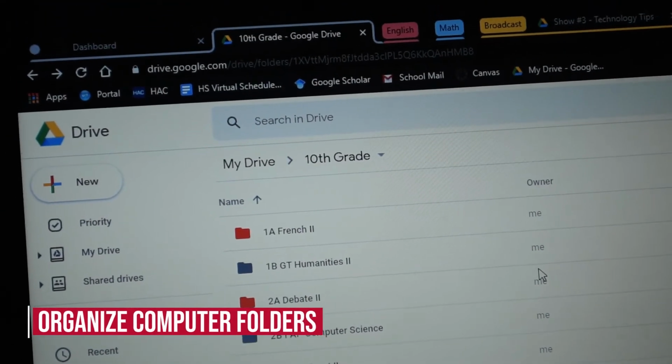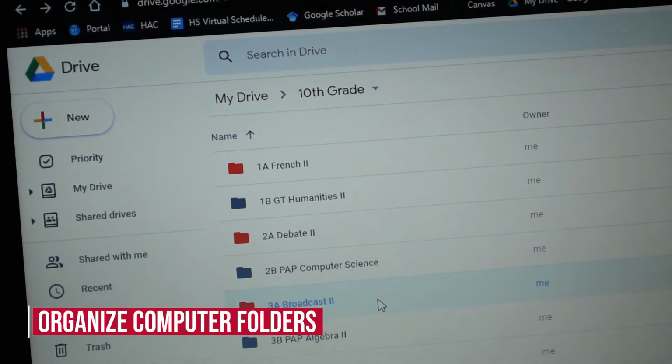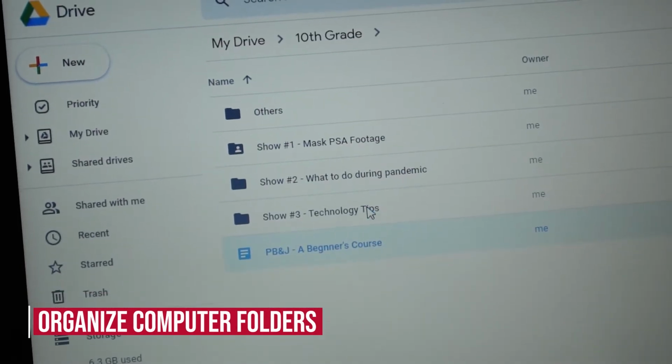Having a place to put all of your work is as easy as making folders for each of your classes on your desktop and Google Drive. Finally, let's hear how a Centennial student was able to make their life easier. Something I do to get my work done on time is setting alarms and labeling them with the schoolwork I have due that night, just to make sure that I get it done in time.